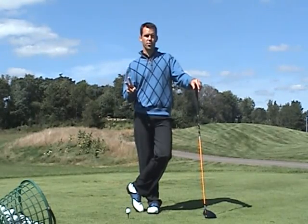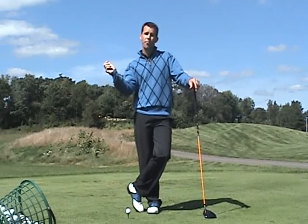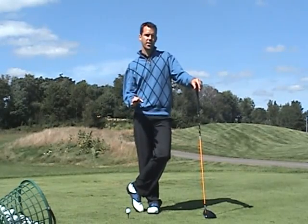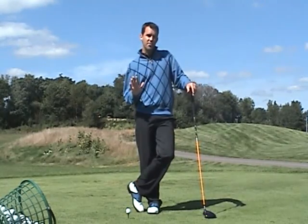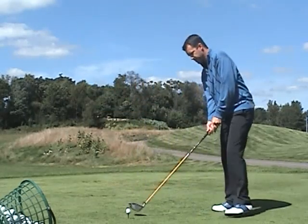Number 2, we did the wall drill. We brought the flight down, learning how to use the proper angle, what I call the power V, into impact. 3, we're talking about the picture perfect finish. The 3 things I really care about most when looking at a player to make sure they've taken all of that energy, transformed it through the golf ball and down the fairway. Picture perfect finish. Let's get to it.